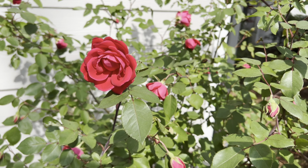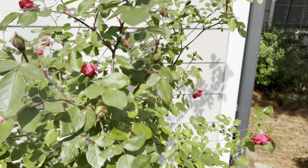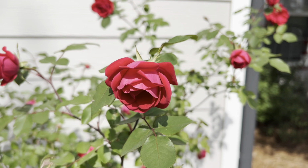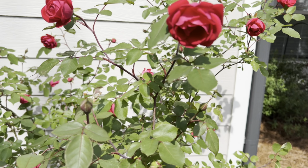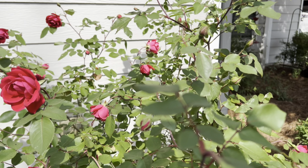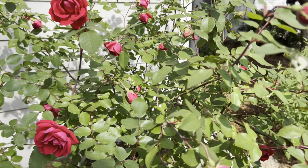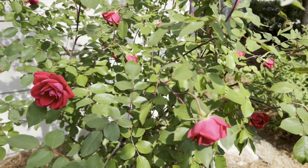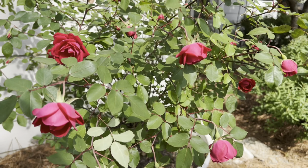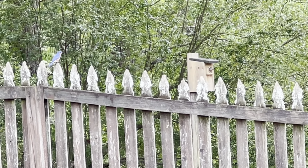Now here we have our double knockout roses, which are in a container, and there's blooms all over this bush right now, and it'll bloom continuously through the summer. And I just cannot express enough how much I like these because they're just so low maintenance. So if you're looking for an easy to grow rose that's low maintenance and just doesn't require a lot of the hand holding that so many other roses do, I would have to say that this has to be one of the easiest ones that I've found to work with.